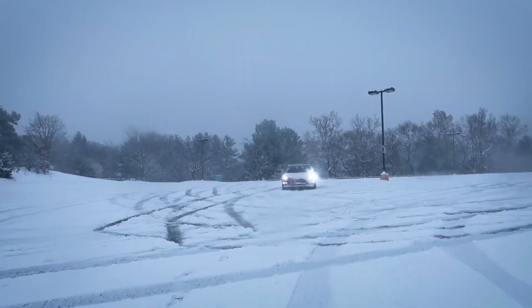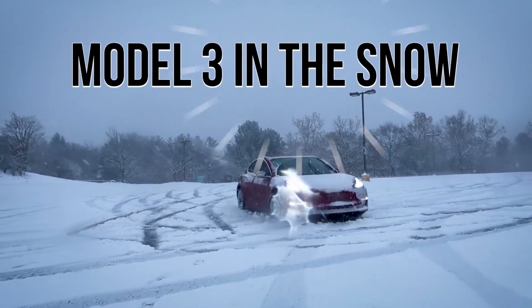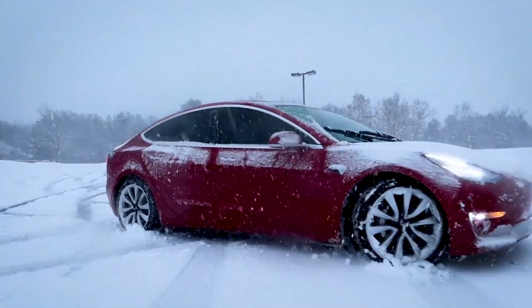This is a kind of a special one because we just got back, but that's why we're a little bit worn here from being out in a Model 3 in the elements, a little snow fun. Snow. I don't know if you can see this, but it's snowing outside right now. We just got back. You're seeing little tidbits right here of what we just did, the shenanigans.